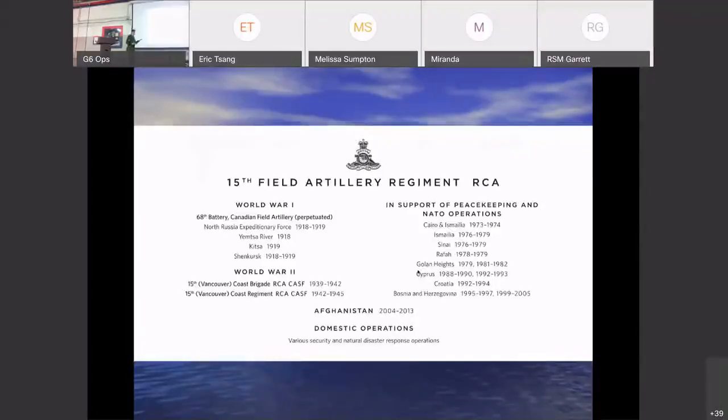Now, we're almost near the end here. I just want to talk a little bit about our honor shield. This is up on the wall. It has all our history, from 688 Battery's history that we just learned to where the three batteries served in the Second World War. That's CASF, the Canadian Army Service Force.